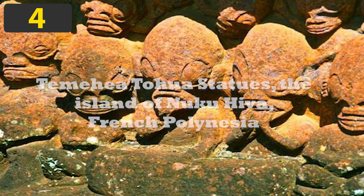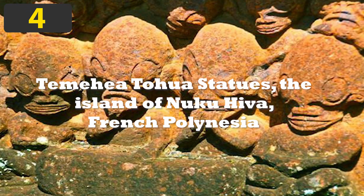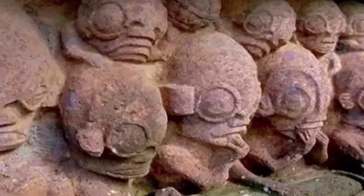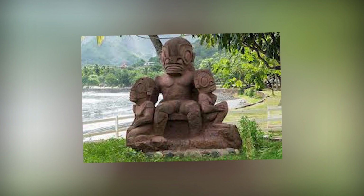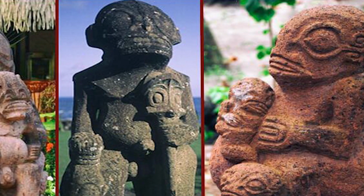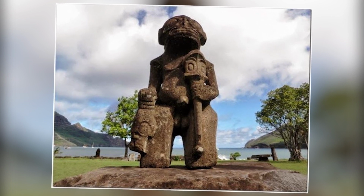Number 4. Tumaia-Tua statues, the island of Nuku Hiva, French Polynesia. While there are a lot of instances where weird alien-looking statues are made by ancient civilizations, the statues of Tumaia-Tua are something else entirely. Located in the Pacific Ocean, the island of Nuku Hiva, the largest of the Marquesas Islands in French Polynesia, is home to statues that have recently made a buzz in the archaeological world.